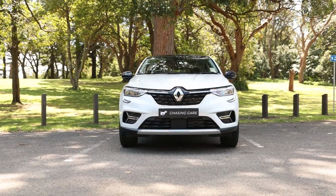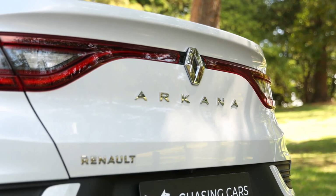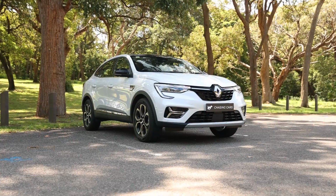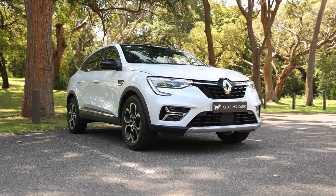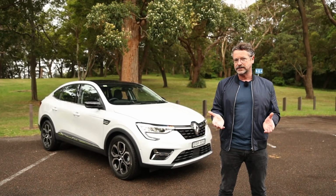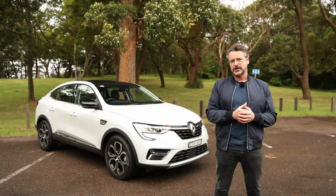This Intens, which is the mid-spec model, starts at $37,490, and the next cheapest model it can theoretically compete against is an Audi Q3 Sportback, and that starts at $51,800. So even this car with $750 worth of white metallic paint, which looks whiter than most Americans' teeth, and a $600 black roof and a $1,500 sunroof is only $43,440. So it's still $11,000 cheaper than the Q3. But I suppose we'll find out, does it feel $11,000 cheaper than a Q3?